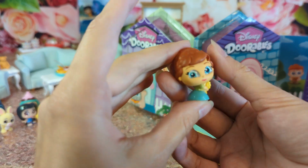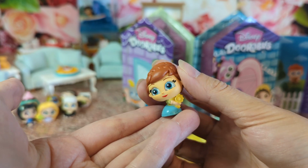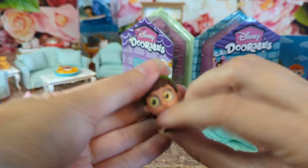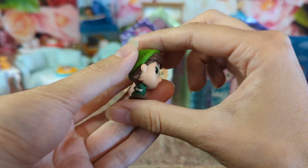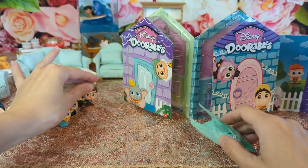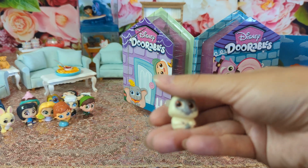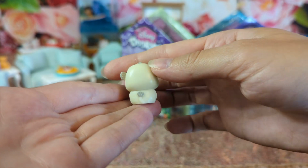Oh! Oh, is this Anna? Kind of looks like Anna. I think it might be. Cute. I think it's from that movie. Is it Inside Out? I think that might be the name of it. Cute. Now, this looks familiar, but I can't remember what it's from. Very cute.